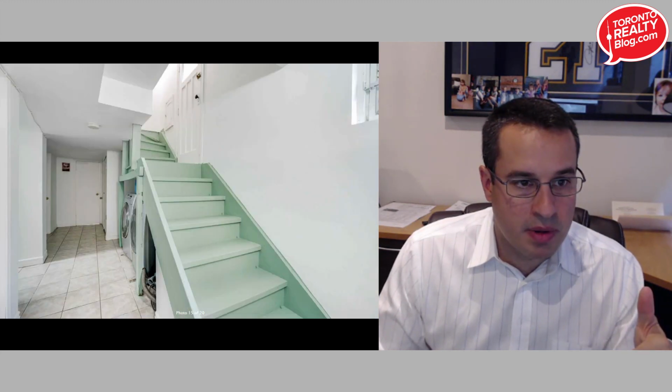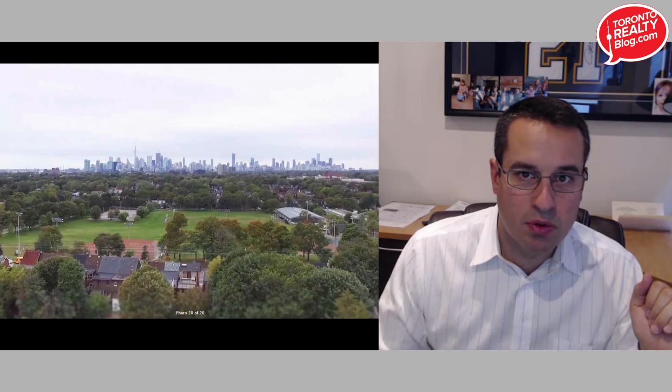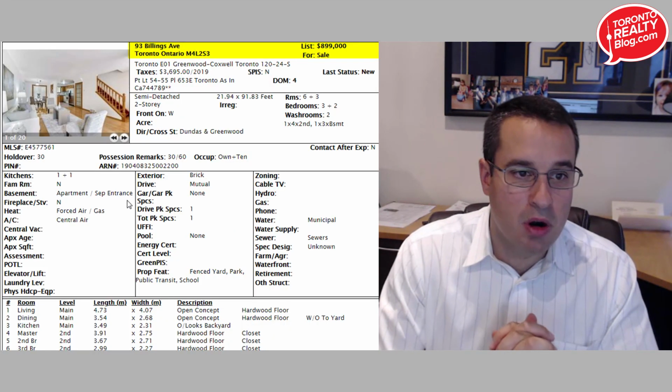So here we go, downstairs in the basement, right? So now we're going to talk about our basement apartment. So we've got laundry down there we're sharing. Oh, what's happening here? Okay. And we have no photos. We have no photos of our basement apartment. Well, I don't know, George. I probably would have taken a few photos of the basement apartment.